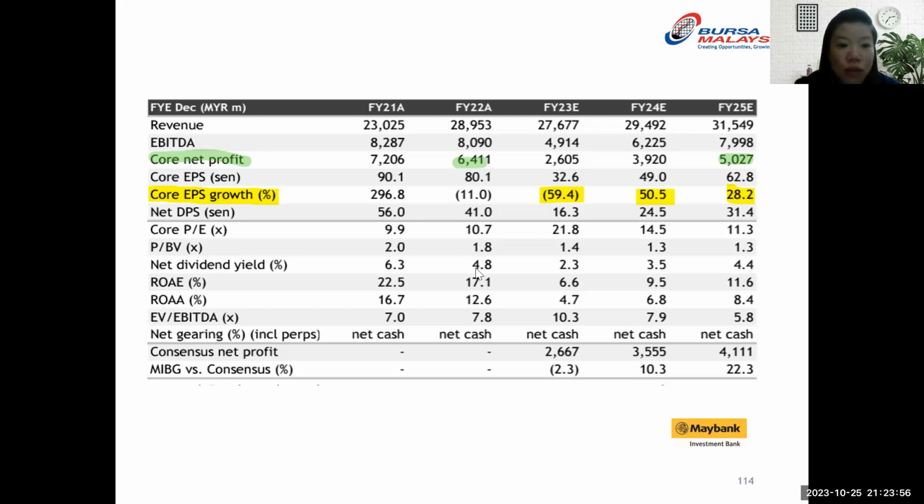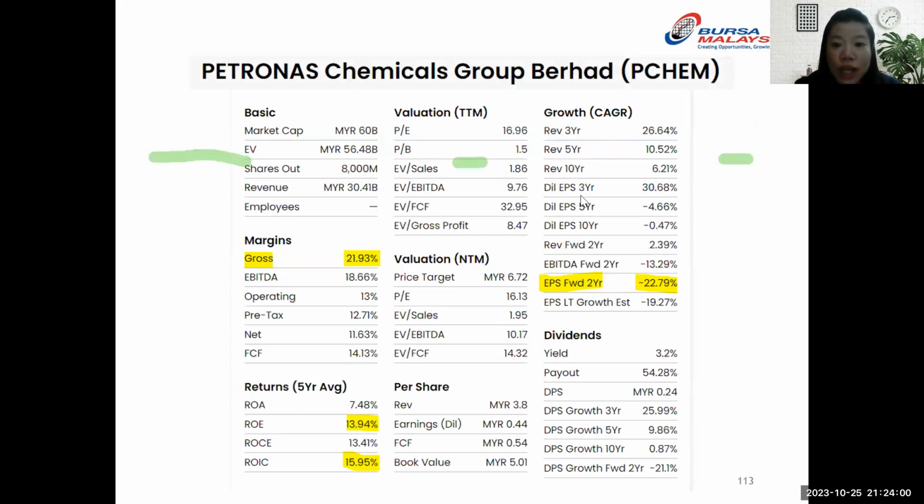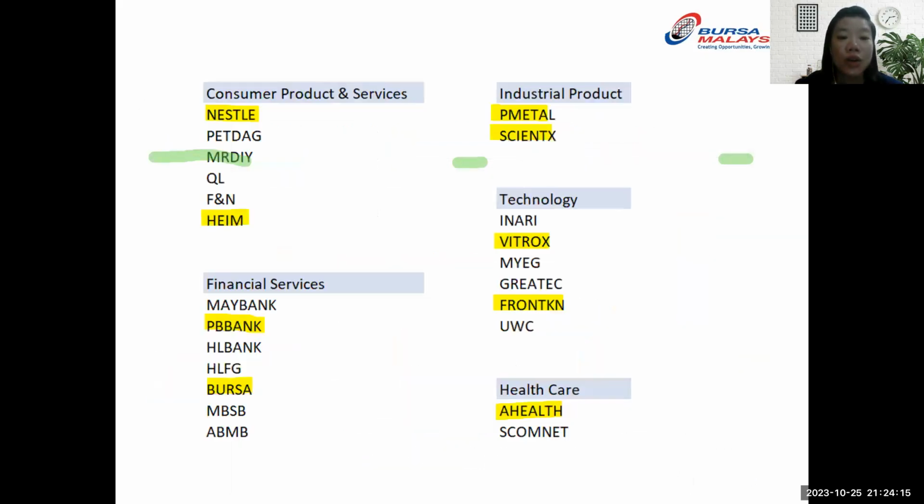Okay. So if we go back to the page from Stratosphere, it also shows that the earnings per share for the next 2 years is negative 22%. Therefore, it fails to meet the first criteria, and we will not include this company in the watch list under industrial product and services.